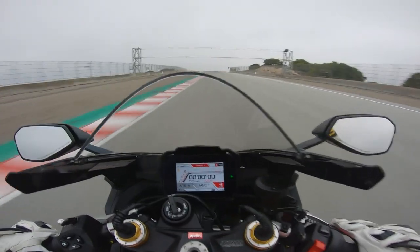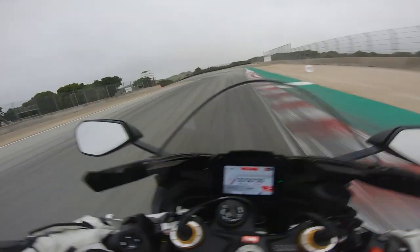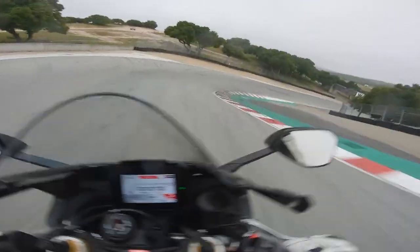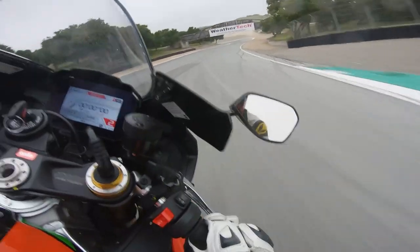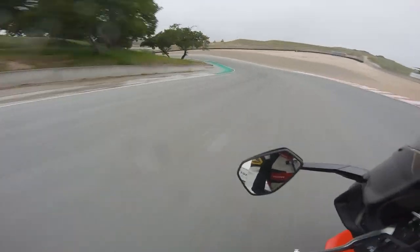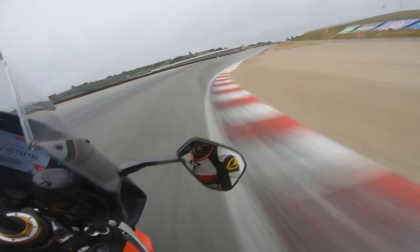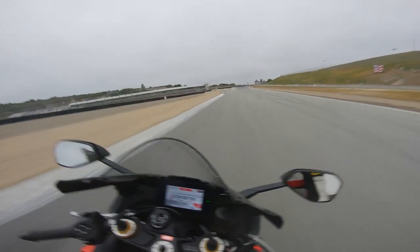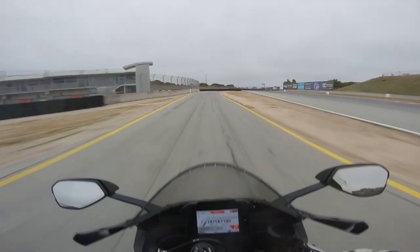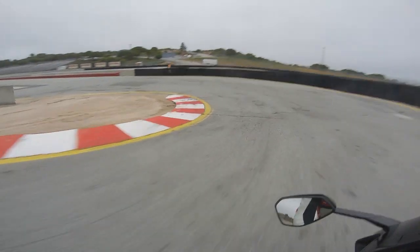I will say, for some reason, with the electronic suspension, it shimmies and squirms a lot more than the traditional suspension. Honestly, the Corkscrew's a crazy corner. Completely blew that. I don't know if it's worth the price they're asking for it. I mean, probably it's super top shelf stuff, but I don't really think it's 26 grand for some fancy wires sticking out of your suspension that you're never going to feel anyway. So what's the point, you know?